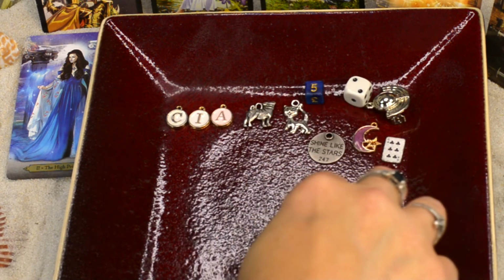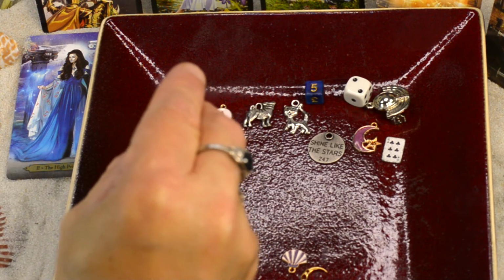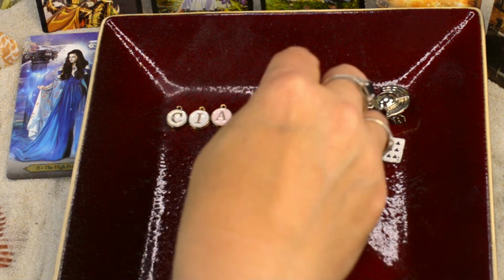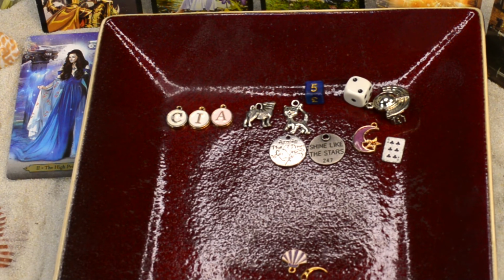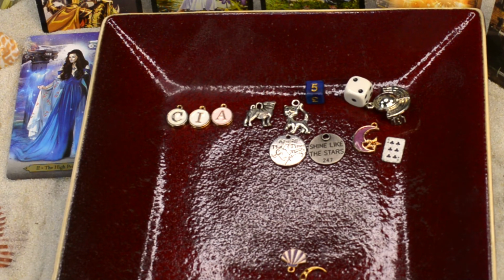We do have the shine like the stars, and after all this time, always. Those are interesting charms for your particular reading. As for after all this time always, that usually means to me that there's somebody in your life that you will always have a connection to, or they're finally showing their love to you even though you've known them for a really long time, that kind of energy. And then there's the shine like the stars, which means you get out there and you show your stuff, you show what you've got and what you can do.